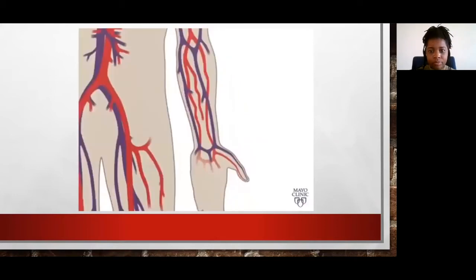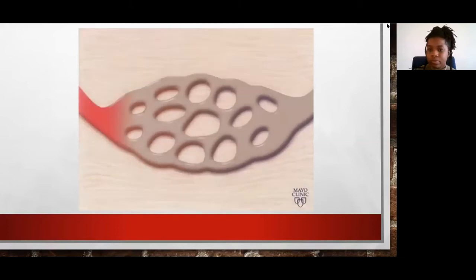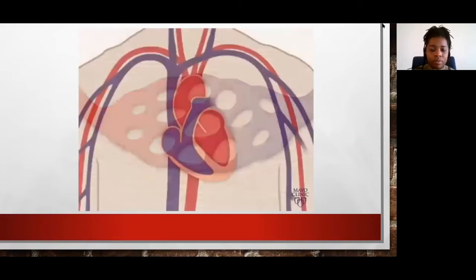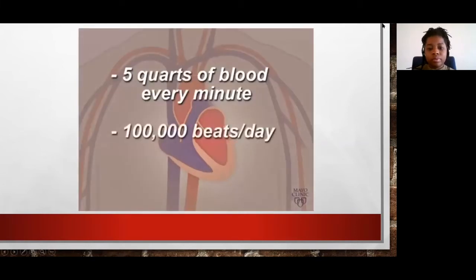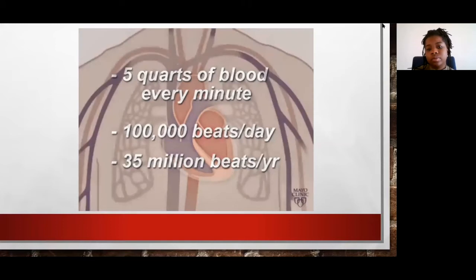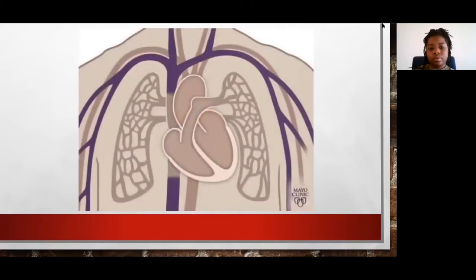Together, your heart and blood vessels comprise your cardiovascular system, which circulates blood and oxygen around your body. In fact, your heart pumps about 5 quarts of blood every minute, and it beats about 100,000 times in one day. That's about 35 million times in a year. Oxygen-poor blood, blue blood, returns to the heart after circulating through your body.